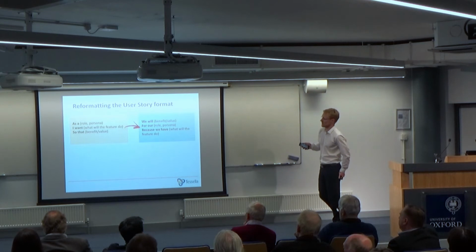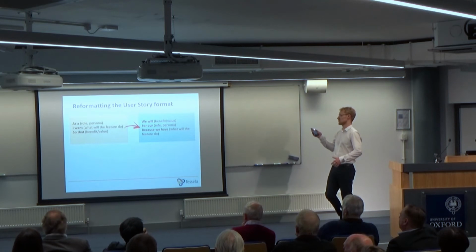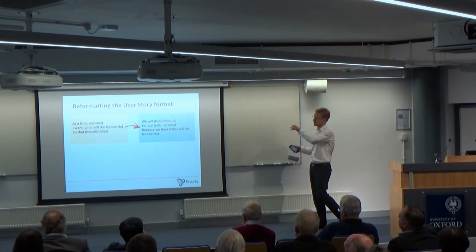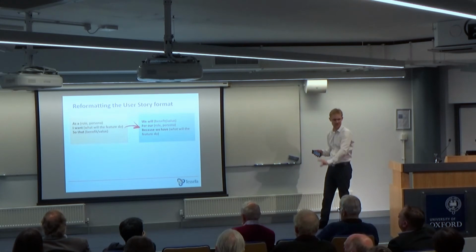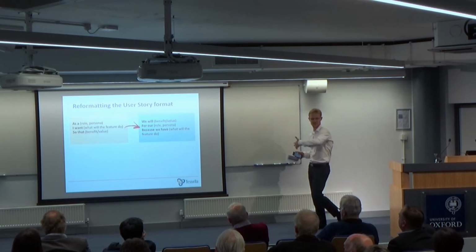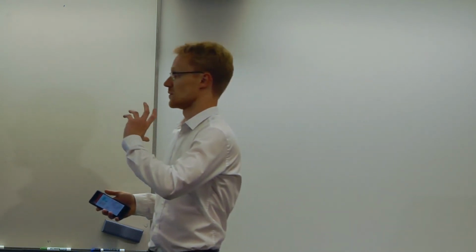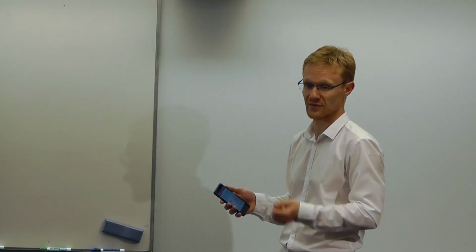So some ideas are there to reformat the user story format. Instead of saying, as a user, I want to do this feature so that I get the benefit, the value is right at the bottom. It's not being focused on. The value should be right at the front. It should be right at the top of the sentence. It should be the first thing we talk about. So I would say let's reverse the sentence, right, and say we will get that benefit, we will get that value for these persons because we have this feature. The feature is just there to support the benefit, right? The output is only there to give you an outcome.